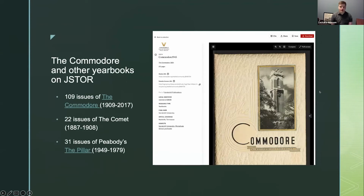The Commodore and some of our other yearbooks was an internal digitization project that we actually did a couple of years ago, where we looked to digitize all the issues of the Commodore, Comet, and the Pillar, which is Peabody's yearbook. So in total, we have hundreds of years of yearbooks from Vanderbilt's history, which has been really great for us to get. Because of the speed at which we tried to go through and really create these, the yearbooks are things that are probably some of our most used resources. They have their own special shelf down in the vault for people to come see them.